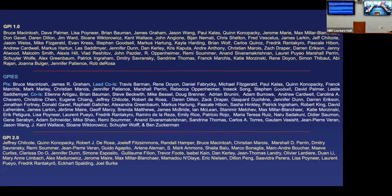The GPI-1 original instrument team, this is the team that built the Gemini Planet Imager, the instrument that went to Gemini South. The Gemini Planet Imager Exoplanet Survey, GPIES, is the large-scale science campaign that GPI undertook. And then GPI 2.0 is the name we gave to the upgrade of GPI, in that it's still the same core instrument. It still has the same core software. It's not a brand new instrument, so it's not 2. It's an update, so it's 2.0. We had a lot of discussions about this.